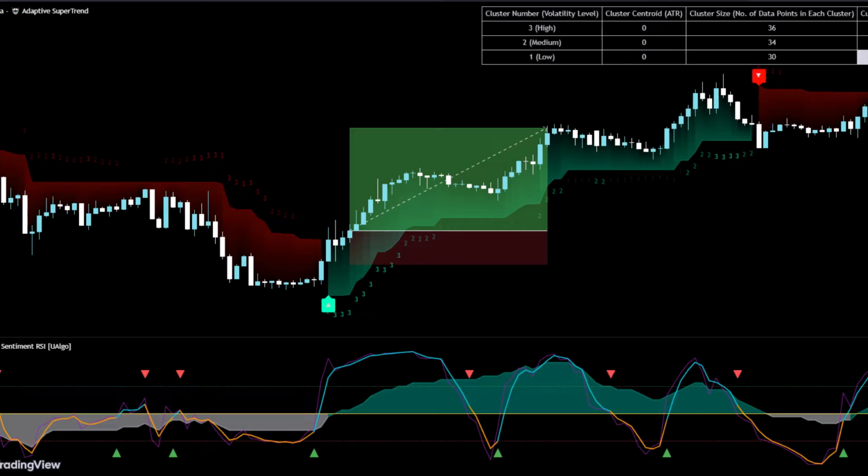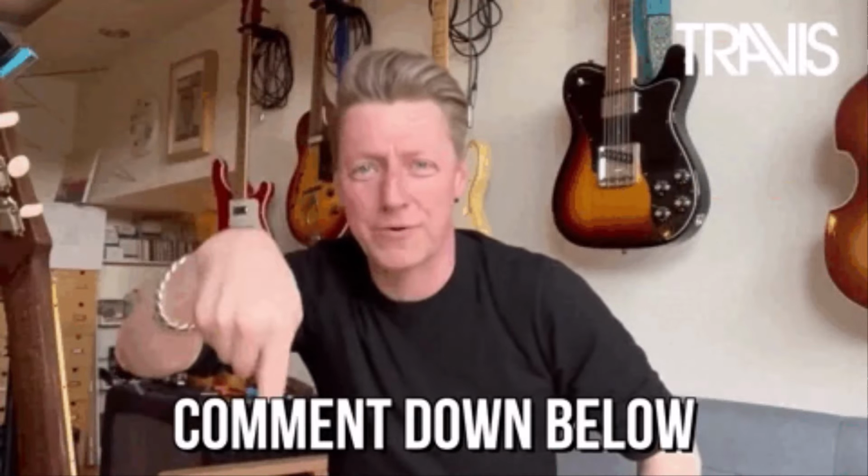Go ahead and check it out on TradingView and figure out how you can use it in conjunction with your strategy. If you find a way to use it, be sure to let us know in the comments section below.